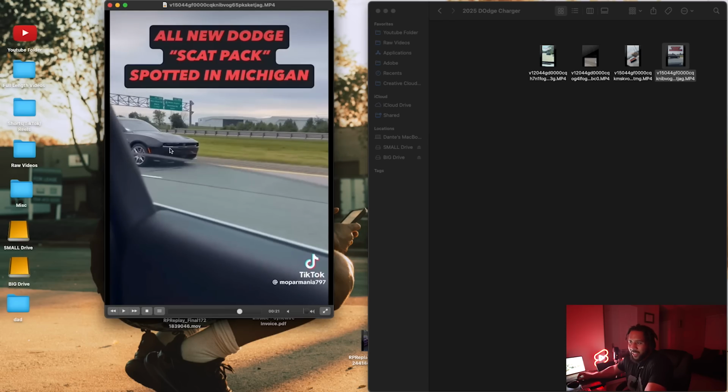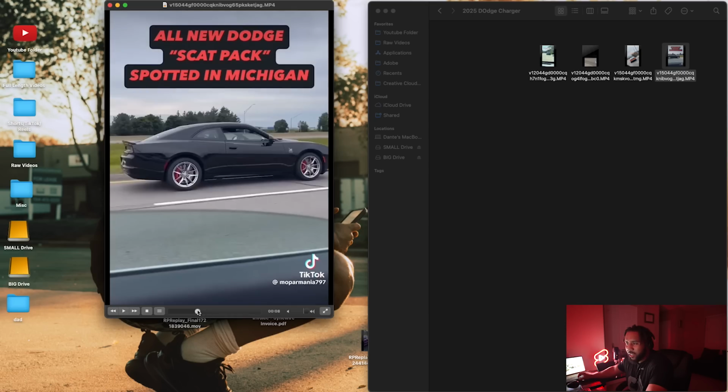Front end, I mean, we've all seen these new front ends at this point. Honestly, it's not the ugliest car in the world. I don't like this configuration. Even going back to it, here's the body completely. Not the ugliest car in the world by any means, but it's not what we're used to. This looks like a Challenger from a mile away, but once you get up on it and you see the emblems and the badges, obviously it's a Charger.